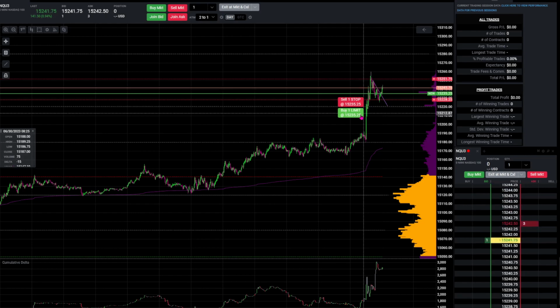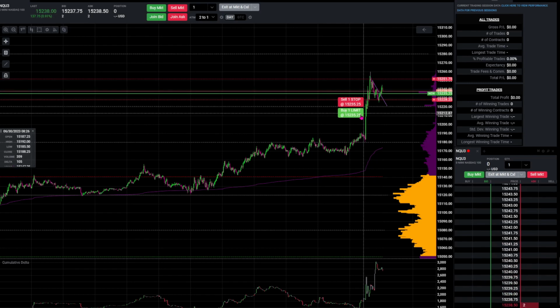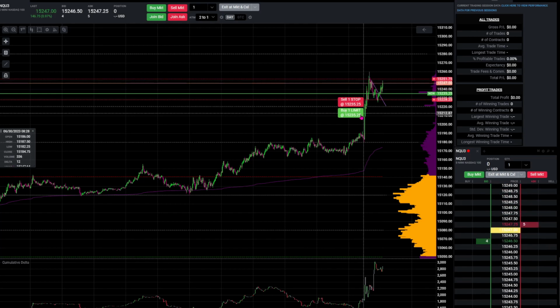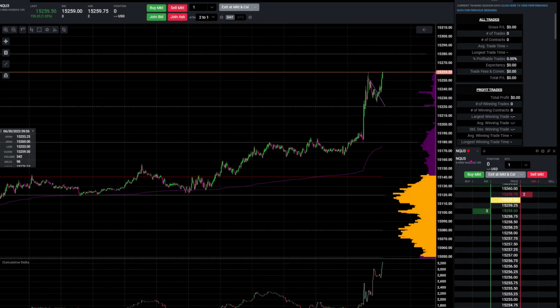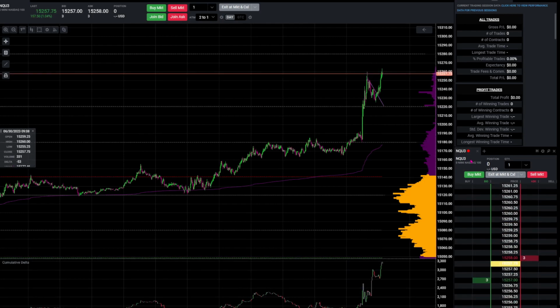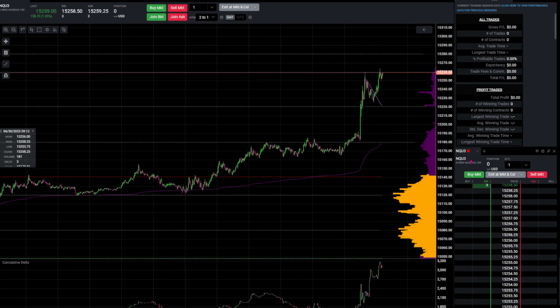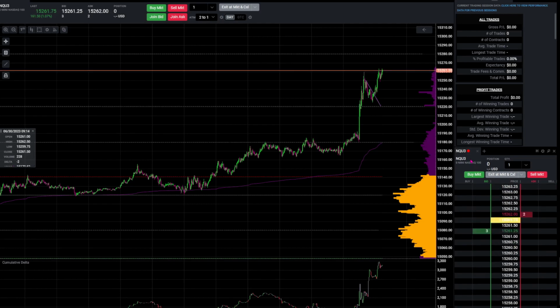So my first setup that I really like right here is a break of this consolidation. I was really focused on getting long off of the 20 area, but we ended up breaking out of the consolidation before retesting that 20 area, so I was a little doubtful on whether it would pop again or not. Everything looked really bullish, especially with the uptrend. The delta's looking really strong. I think we were way outside of the pivot points R1 and maybe even R2 at this point.